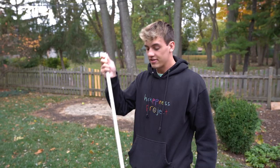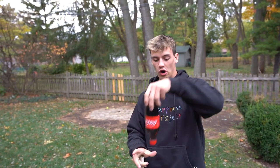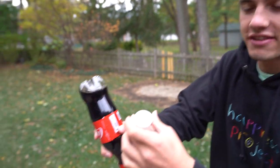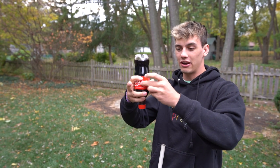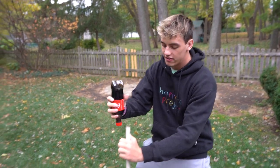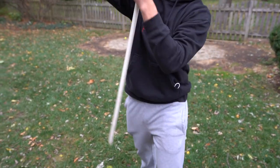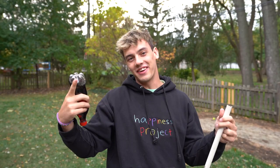So let me explain. Basically the idea is we will hammer this PVC pipe in the ground, and then we will take our Coke bottle here and a bottle cap. We're gonna cut the bottle cap top so it fits over the top of the PVC pipe. And then we're gonna tape the bottle cap to the Coke bottle, just like that. And then I'm gonna fill it up. It's gonna go boom, boom. Once I see the pressure start to rise, I will let it drop. The thing will drop right down this PVC pipe onto a nail. It will puncture the nail in the top of the cap and it will shoot up like a rocket. So that's the plan. We're gonna see if it's gonna work.